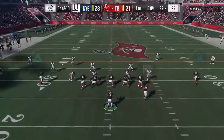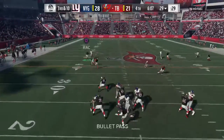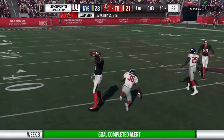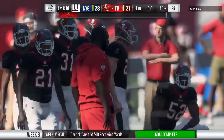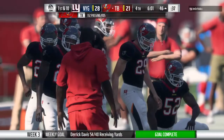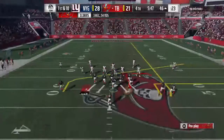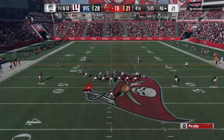Watch the sling. To throw, Winston. Oh, a scrap for the football, and he's going to come down with it. A pickup of 24 on the third down conversion. So after that big play, let's see if they can catch their defense maybe on their heels.